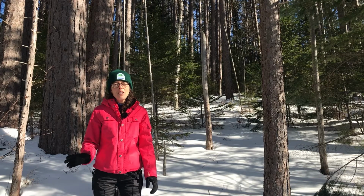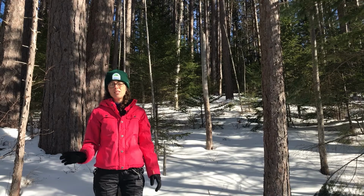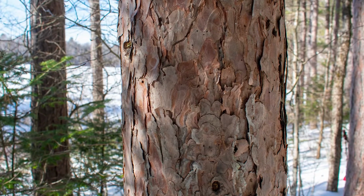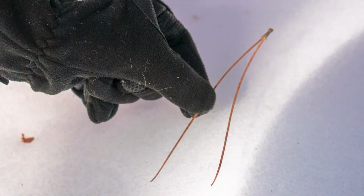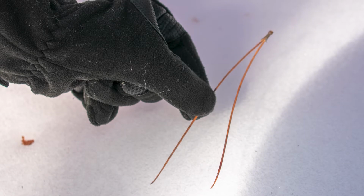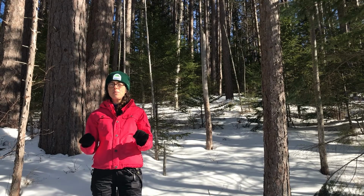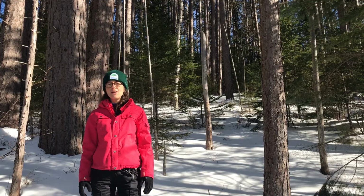To identify red pine from white pine, which is a pretty common tree, that forest tree that we have that's also very tall, the bark is reddish and looks like puzzle pieces stuck together, and the needles are in packets of 2. White pine, the needles are in packets of 5. So if you see needles in packets of 2 and they're longer and stiffer, and that red puzzle-like bark, you know that it is a red pine.